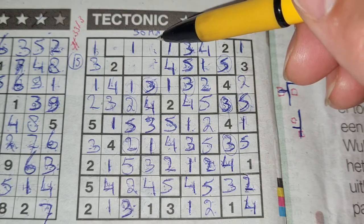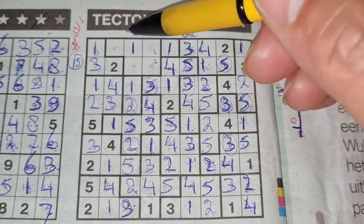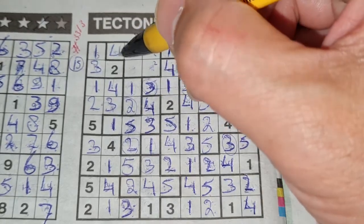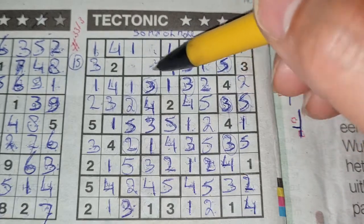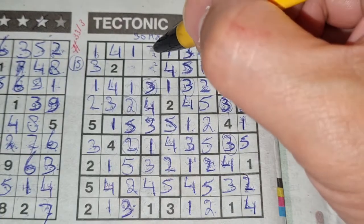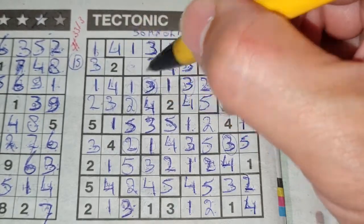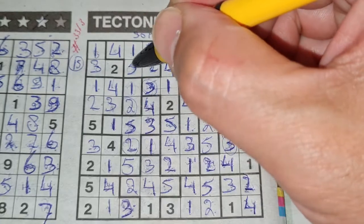Alright. These 2 boxes cannot be a 4. That box cannot be a 4. So 1 box left for the 4 should be there. These 2 boxes cannot be a 3. So 1 box left for the 3 should be there. And I've eliminated the 2, so the 2 goes there. And the final number of this area should be for the number 5.